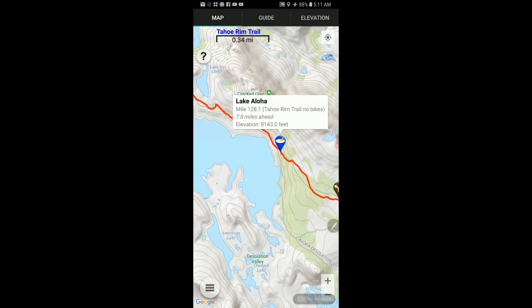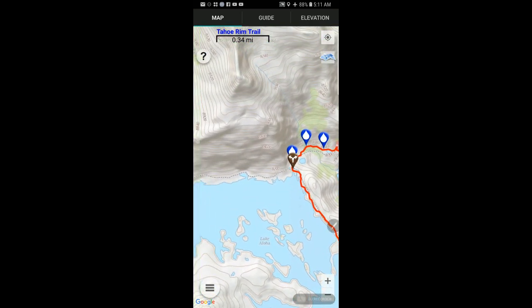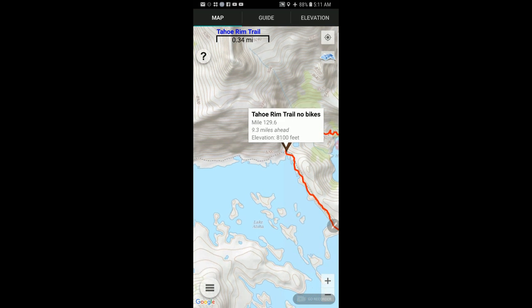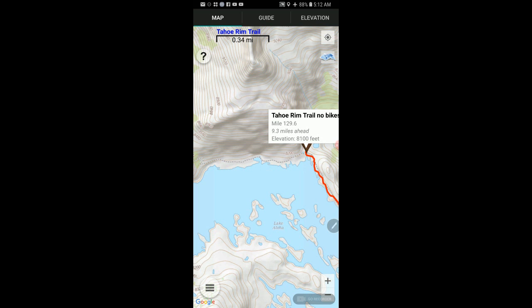So it's kind of a short day. If I continue a little more and I hike up here to this junction, which says a stream, I don't want that. Give you that one. There we go. Tahoe Rim Trail sign here. That puts me at 9 miles, and I can take this little dotted trail again, and there'll be camping all along the north side of Lake Aloha.